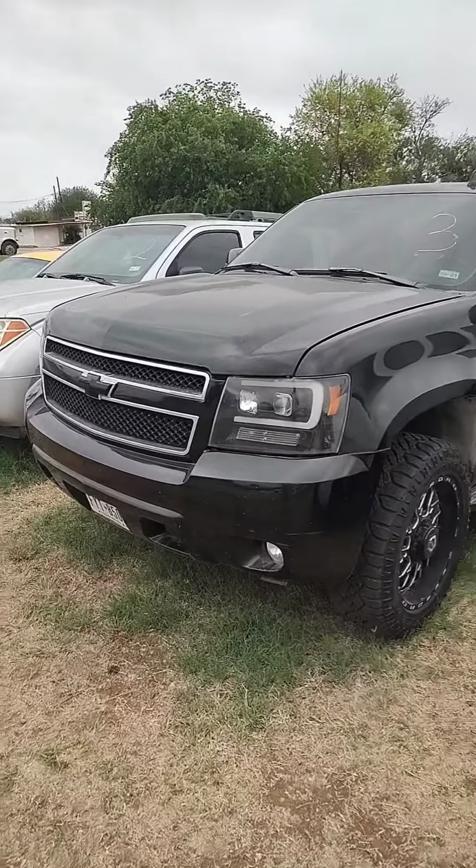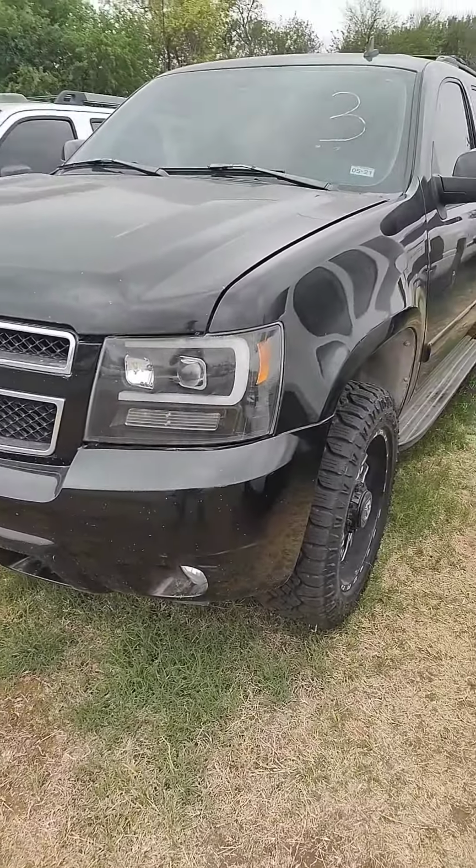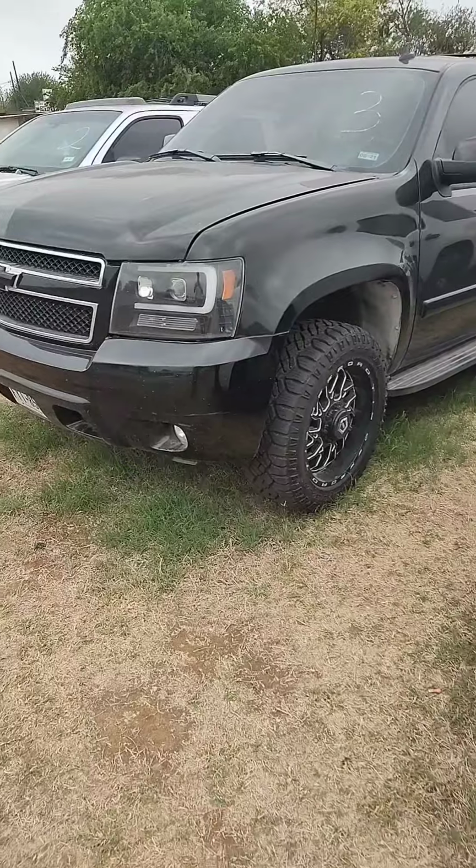Here we have another Chevrolet Tahoe. This time this one here is black. This does not belong to the county. This was not a county vehicle.